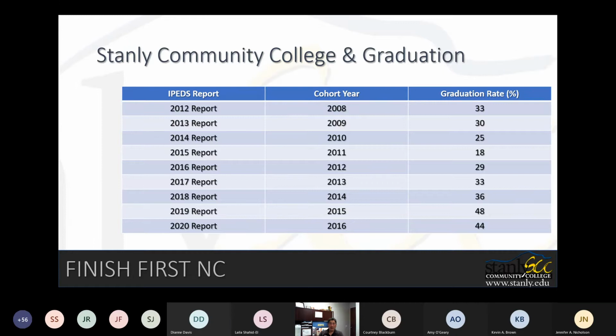And so, Patrick? Yes. We have a question on the floor. Sure. Does Stanley have an early college program in place, CCP, CTP, etc.? Yes, we do. We do have an early college on campus. Thank you. Yep, no problem.